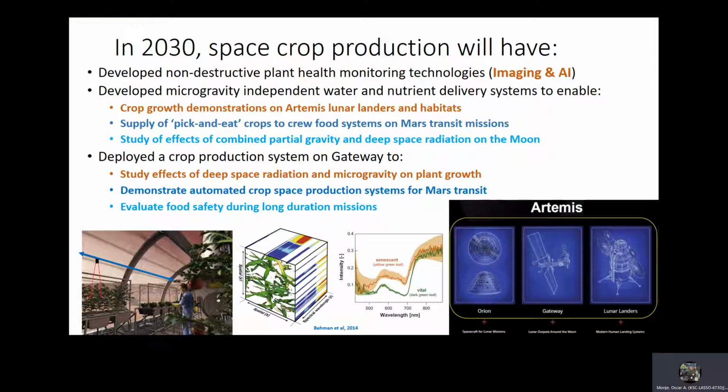Finally, crop production systems on Gateway will be used to study the effects of deep space radiation and microgravity on plant growth, demonstrate automated space crop production systems for Mars transit, as well as evaluate food safety during long-duration missions.